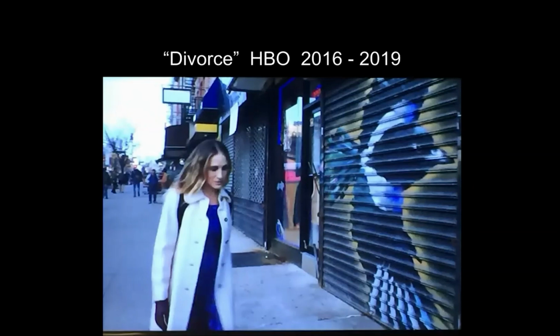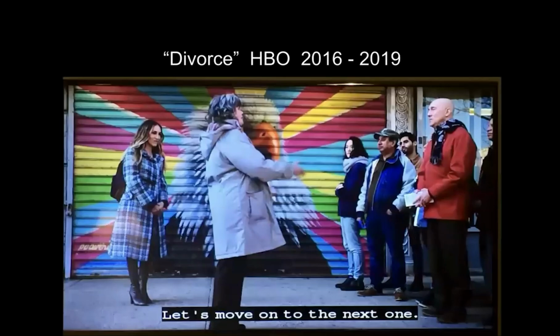When she separates from her husband, Frances moves to northern Manhattan and goes to work for a bird preservation organization. One of Frances's responsibilities for her new job is to organize walking tours of the Audubon Mural Project. So I think we can say that the fact that the Audubon Mural Project was selected as one of the backdrops for a TV series produced by and starring an American superstar like Sarah Jessica Parker is definitely a feather in Avi's cap.